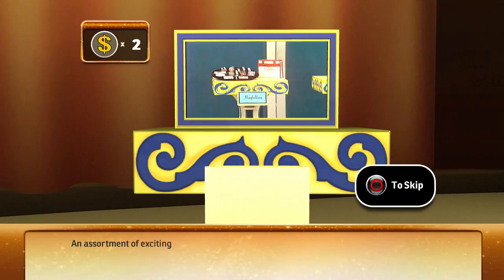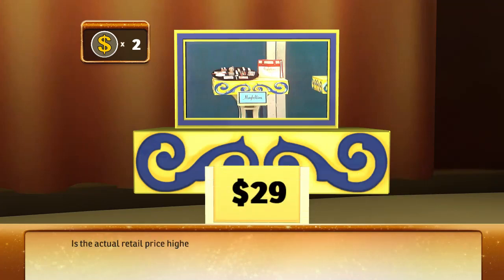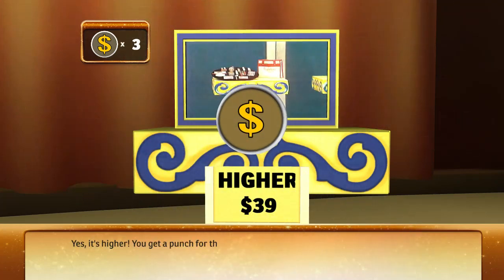An assortment of exciting Maybelline eye, face, and nail cosmetics, including fresh color lipstick for a high-intensity shine. Is the actual retail price higher or lower? Yes, it's higher. You get a punch for the board.